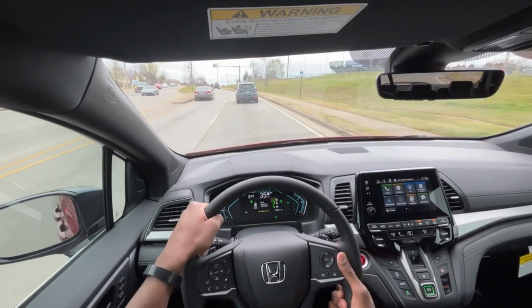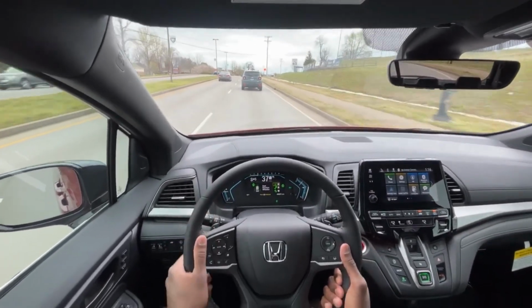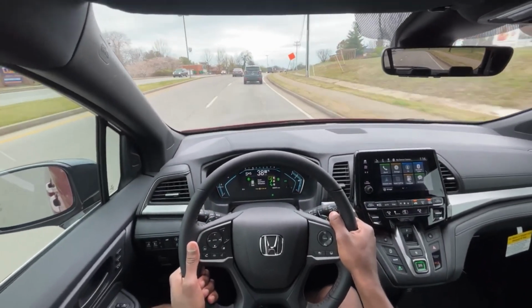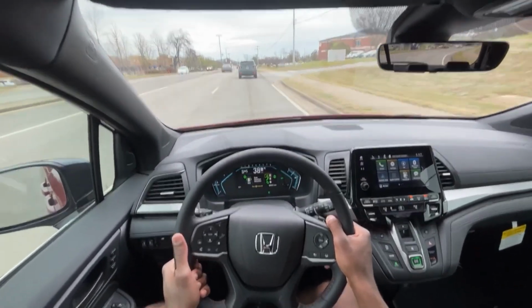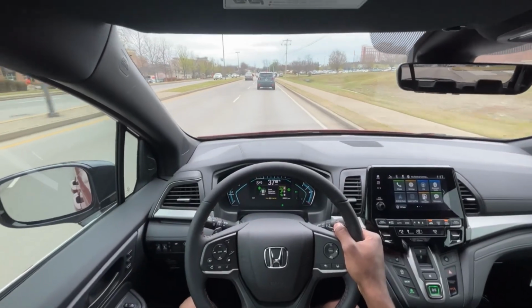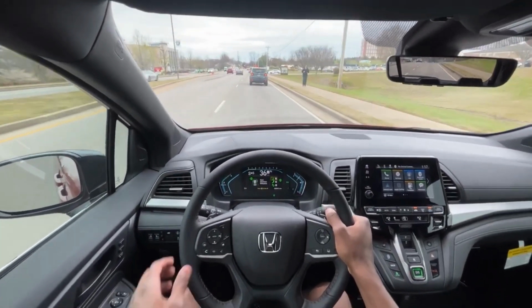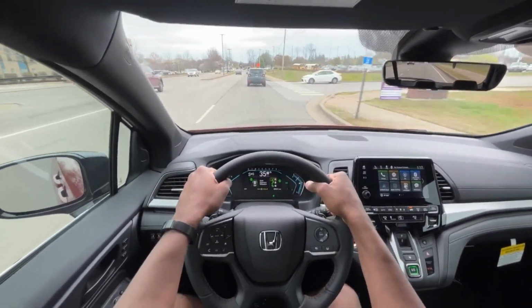Now, in terms of just how the van drives overall, this is one of the best driving Hondas ever, in my opinion. Now, most minivans drive pretty well anyways, but this actually drives like the Honda Pilot in the sense that, of course, it has the same powertrain, but it's easy to drive. I don't feel like there's a huge learning curve.